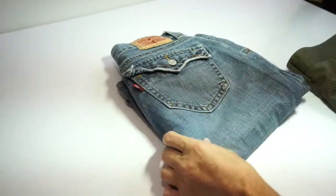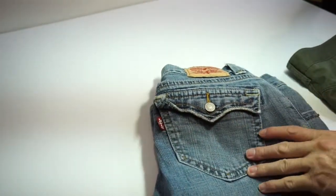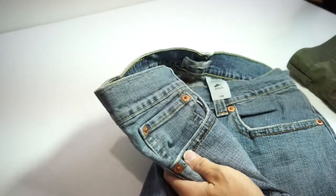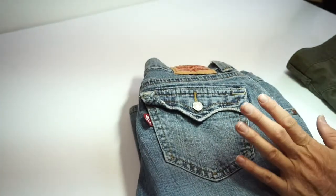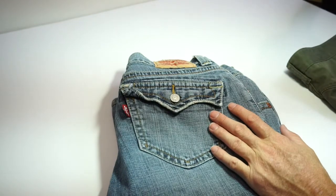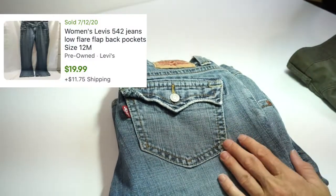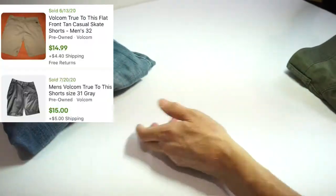Alright, first up, I grabbed a pair of Levi's. These are women's. They got the flap pocket. They are 542s, size 12M. And this is just under 2 pounds. So let's call it $3 I paid for these. And they only sell for about $20, $18. But, I can make like $15 on a pair of jeans.